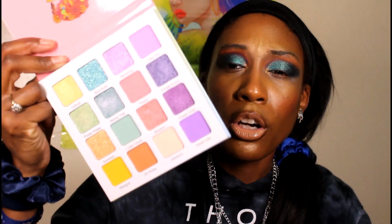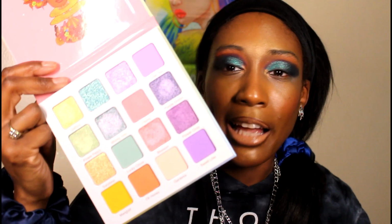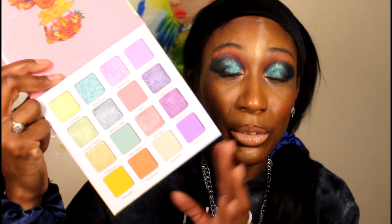Next I have the Garden of Juvia's. This one actually came out this year. I was happy that they came out with a pastel palette, because pastels don't necessarily work on brown girls sometimes, in my opinion, depending on what kind of base you use and all that. But since a Black-owned brand came out with pastels, I figured they would work on brown girls. So that's why I was excited, because believe it or not, I really do like pastels.